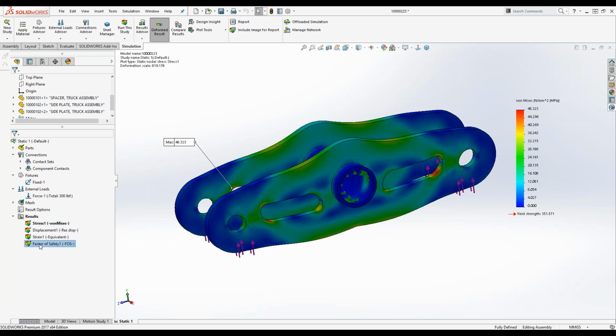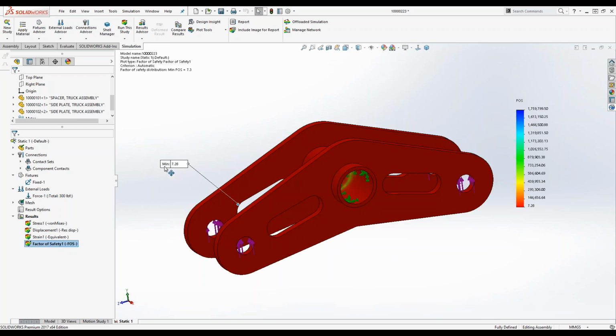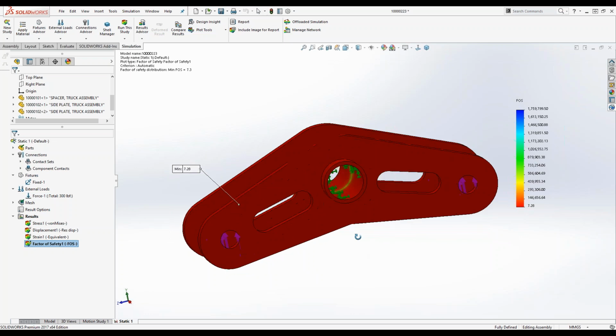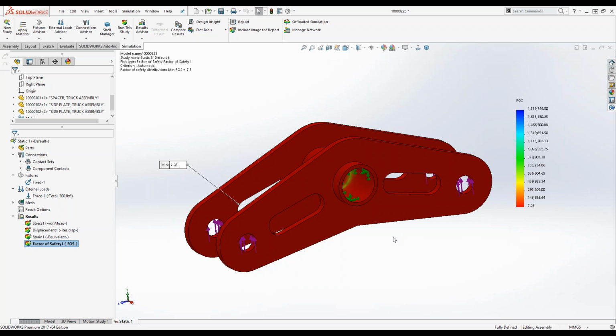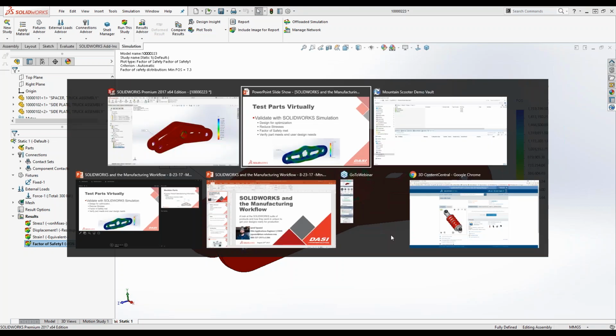So I know that now that I've changed my material, this part's going to hold up no problem. I can check my factor of safety. I have a minimum factor of safety of 7, way above what I wanted, way above my needs. So I can go in here and maybe make some more optimizing changes or remove some more material because I've used a stronger material now for these parts. So a great way to optimize your designs very quickly and see how things are going to react in the real world here.